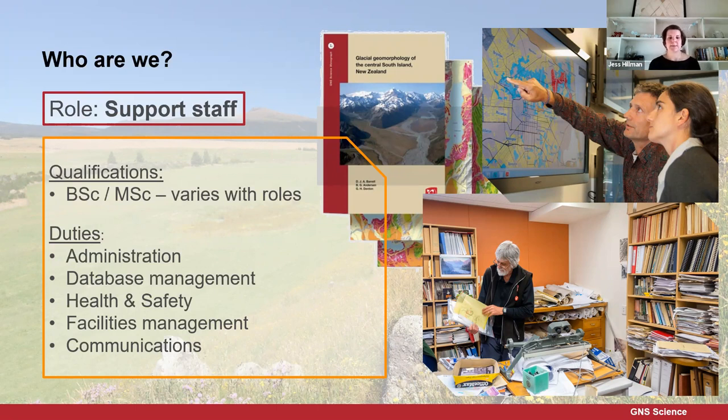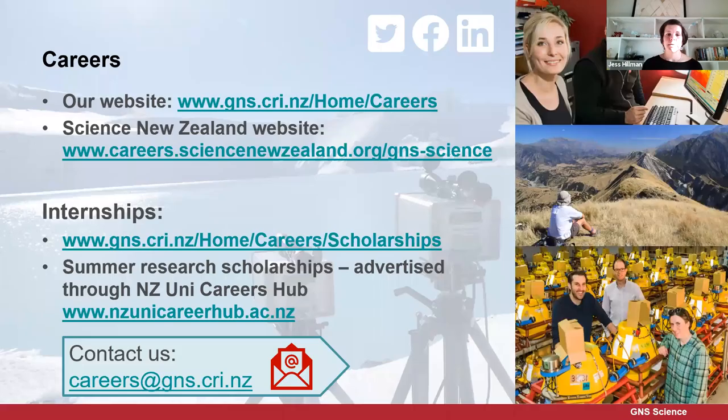So that hopefully gives you a bit of an overview as to what GNS does and some of the different roles that go on within the company. But if you are interested, we have our careers website, which is up on the slide here. There's also the Science New Zealand website, which has information about all the Crown Research Institutes across New Zealand. And you can register your details on that website and sign up for updates. So things like job alerts will come up. We also have Twitter, Facebook, LinkedIn, all of these things. So you can find GNS on any of those sites and you can sign up for updates and just get things like news and stuff like that as well.